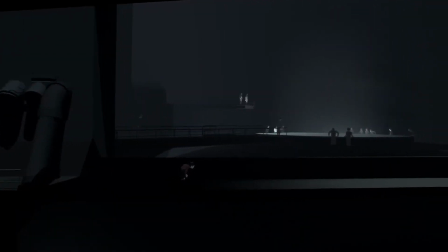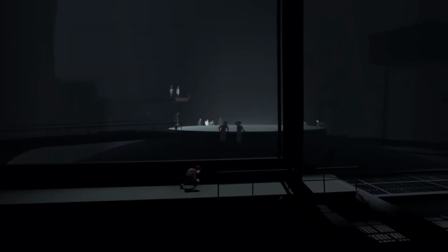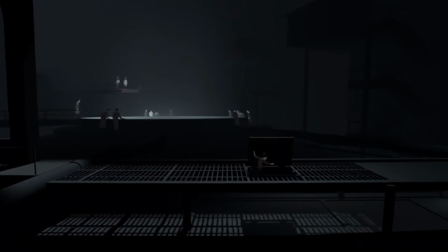But we are moving in the right direction. And this group up here is looking at it too. What is it? I mean, the child is again trying to keep a low profile, but they all seem too preoccupied with whatever's happening over there. They don't even seem to care that we're here anymore.